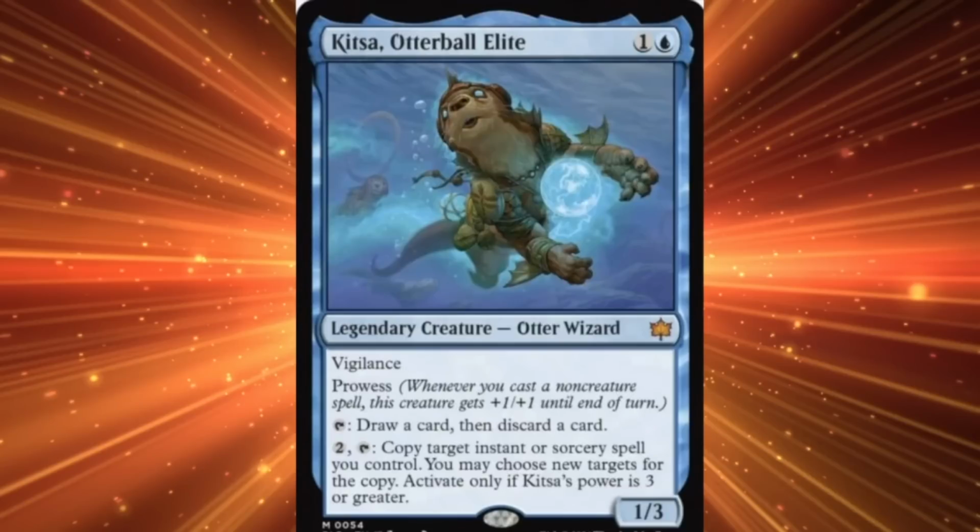So this is the Otter Ball Elite. I love the name, man. It makes me think of Dodgeball. Remember the movie Dodgeball? Dodge a wrench, you can dodge a ball. Now, 1 blue, 1 generic for a 1/3 with Vigilance. It's a legendary creature, Otter Wizard. It's also a wizard. Remember that, guys.